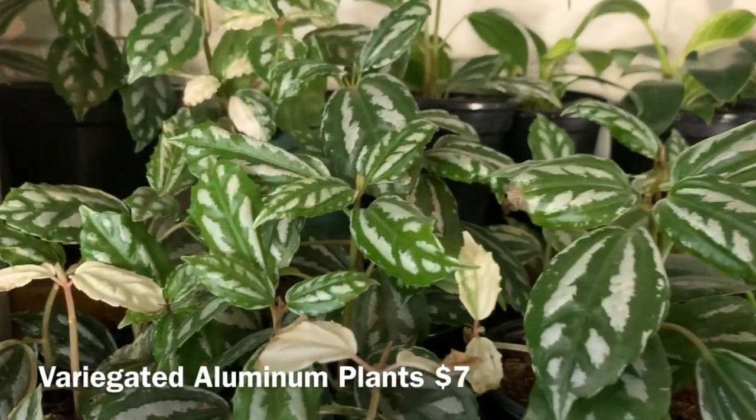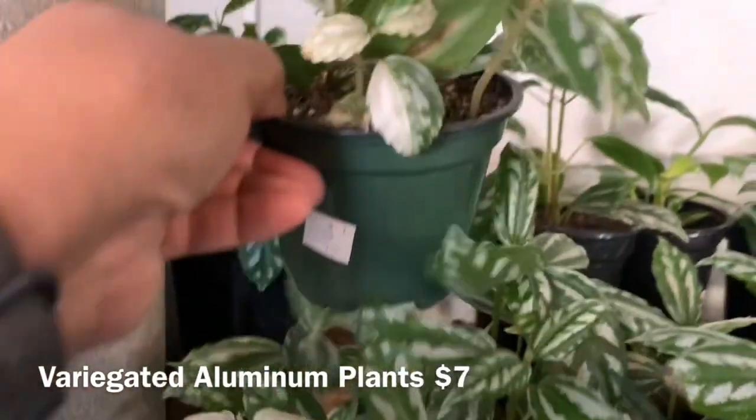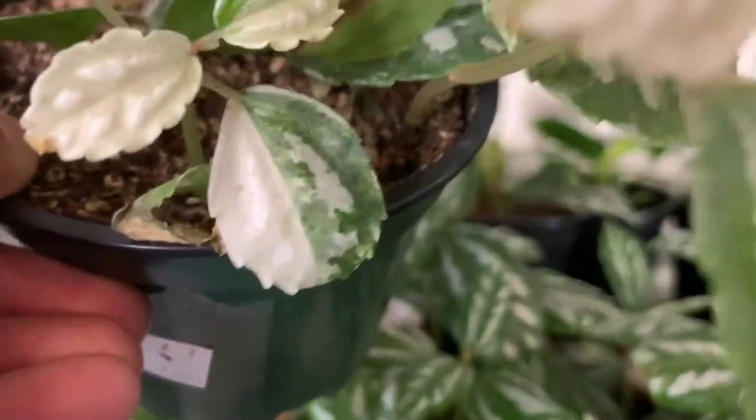Over here, they had some variegated aluminum plants for only $7. And that was the first time I had ever seen any variegated aluminum plants. This one had a half moon leaf and also some all white leaves.